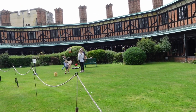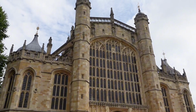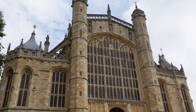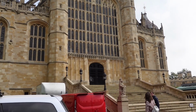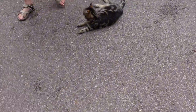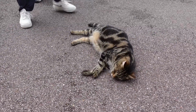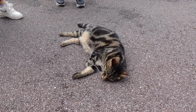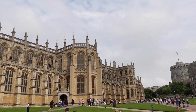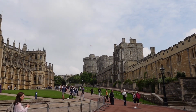I wonder who they are, just randomly playing basketball on the grass that you're not allowed to be on. Weird. It's just the other view of the chapel here at Windsor. All right. And there's a Windsor kitty cat. Okay, so there's the side of the chapel, looking back up toward those turrets.